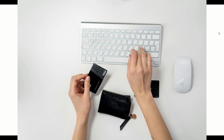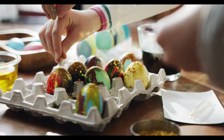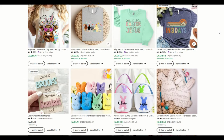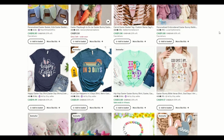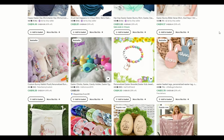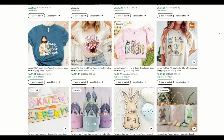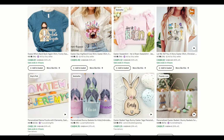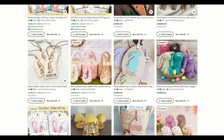Etsy is one of the largest marketplaces in the world, and Easter is one of the most popular holidays. So you combine the two together, and surely this is a license to print money, correct? Well, it turns out that other people had the same idea. And so Etsy can be really, really competitive and a little overwhelming. If you're looking at non-stop listings, it looks like everybody's making sales except for you.